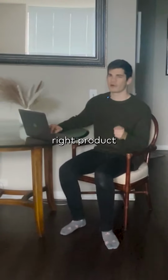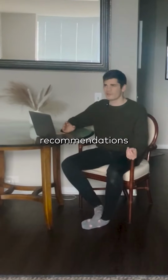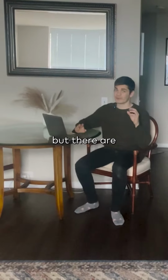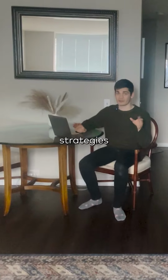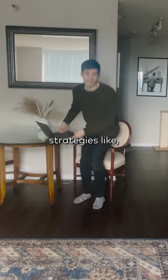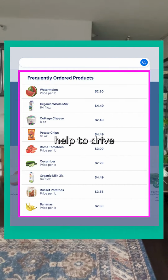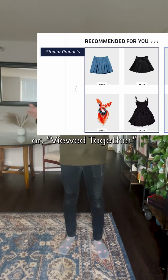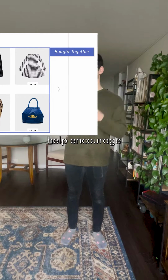Let's talk about choosing the right product recommendation strategy. Product recommendations are key to boosting sales and driving customer engagement. But there are a lot of different strategies that work for different audiences and different scenarios. Purchase-based strategies like recently purchased help to drive repeat purchases. Contextual strategies like similar or viewed together help encourage product discovery.